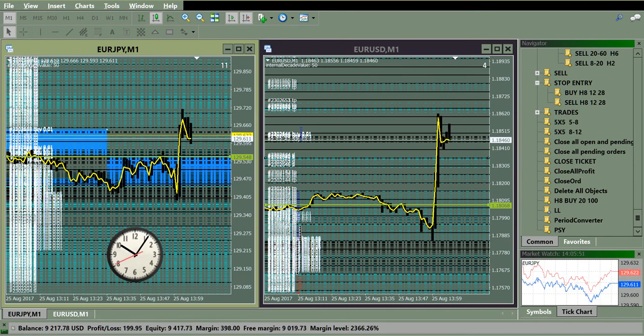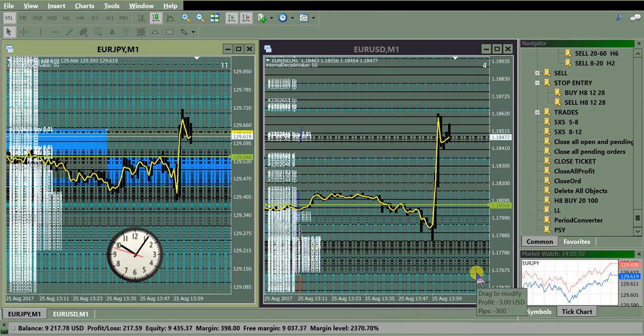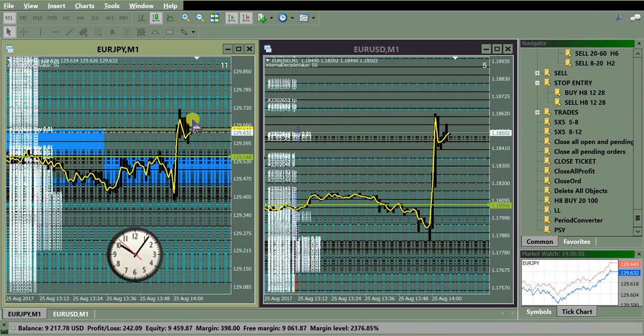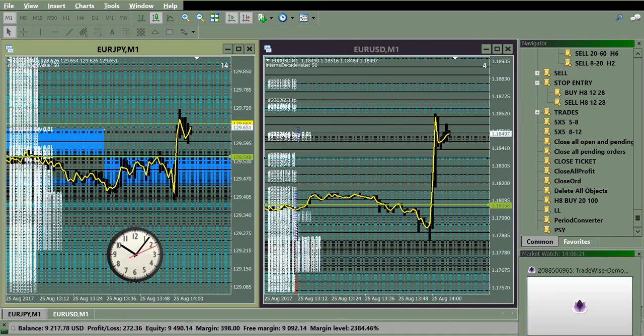One more gust of wind to the upside, possibly. Still frozen, still not responding. Overloaded the platform. 5-pip pullback. Can we get one more gust of wind to the upside so I can start getting out of my trades as we come up into the 129.80? Euro is hell-bent on taking out the high of the year today, it looks like, possibly. And, of course, this would be all anticipation of what Draghi says.